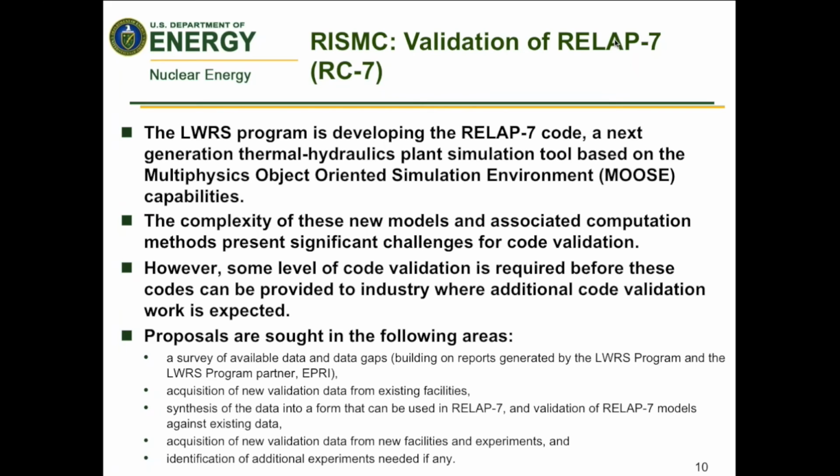So this next question is for RC7. Is there interest for development of new statistical validation tools? If they're specifically applicable to RELAP 7, I guess that would be okay. If it's sort of non-traditional, novel things, that might be better suited for the IRP call. But it would depend on the details of the proposal.